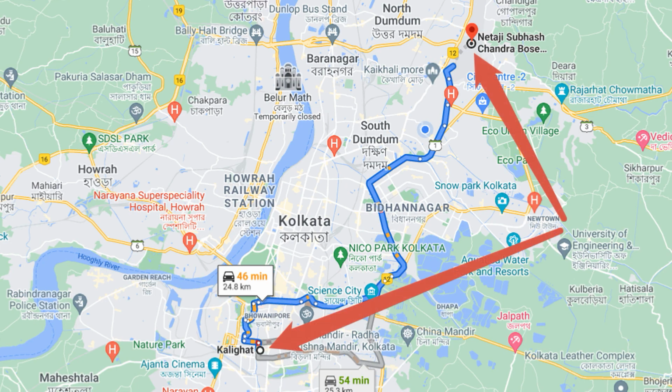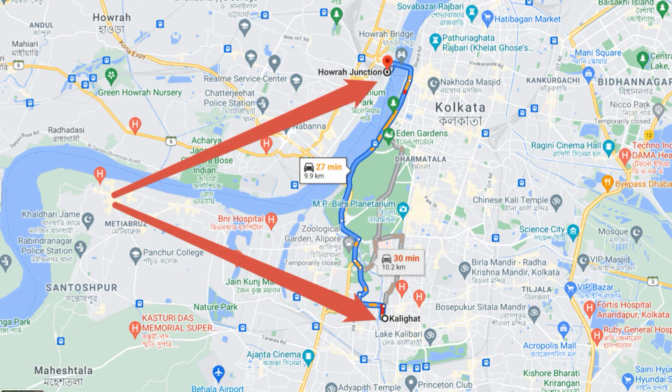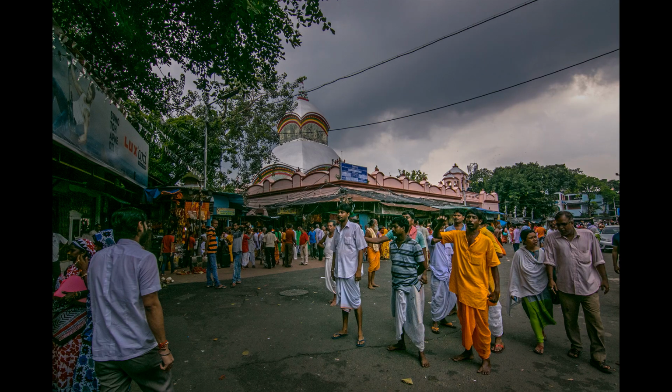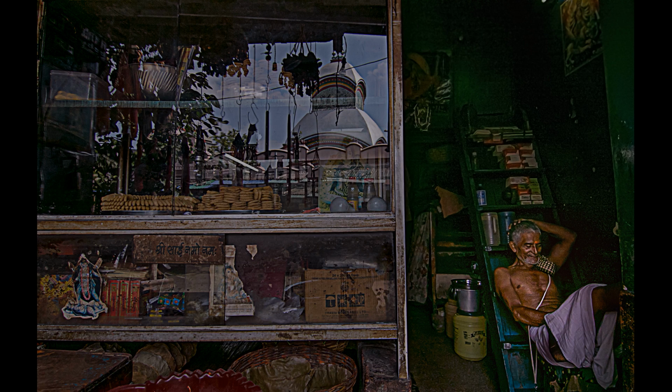The temple is easily accessible from both the Calcutta airport as well as from Howrah railway station. It is a 5 minute walk from Kalighat metro station to the temple. The opening hours of the temple are 5 a.m. in the morning till 2 p.m. and 5 p.m. in the afternoon till 10:30 p.m.